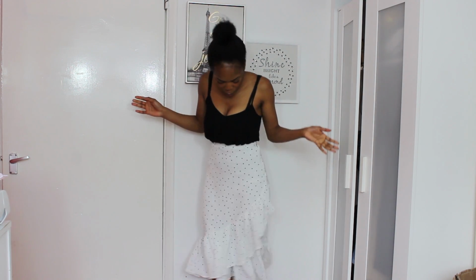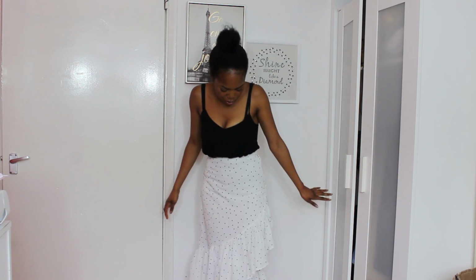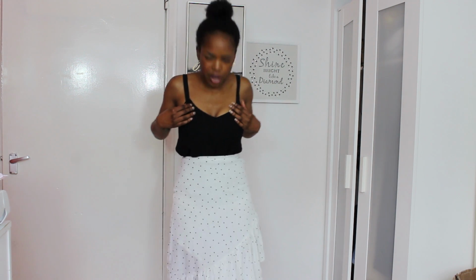If you like the look that I'm wearing, do you like the skirt? Isn't it gorgeous? Beautiful white polka dot skirt. Got it from Rival Closet, so I'll put a link to that. And the vest that I'm wearing, I actually got it from Primark years ago, but I don't wear it very regularly. But yeah, I hope you like this piece.